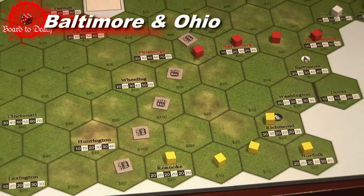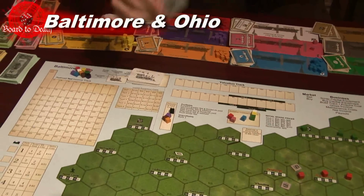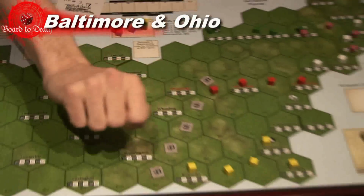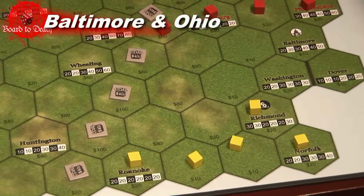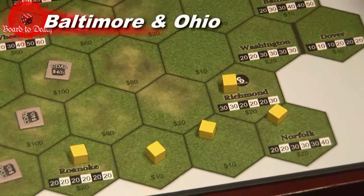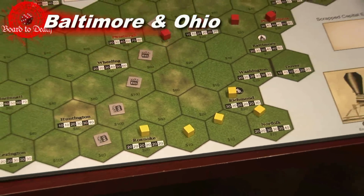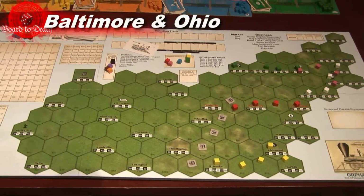In a given turn, so if I have, let's say, a 3 tech card, and I'm Chesapeake and Ohio, which is the yellow company right here, I can service up to 3 cities at tech level 3, so I would make 20, 30, and 20. That would be $70 basically from that, assuming I don't have any coal or anything else. Then I would subtract the maintenance cost, and that's my net profitability.